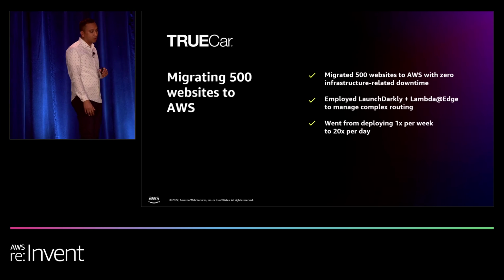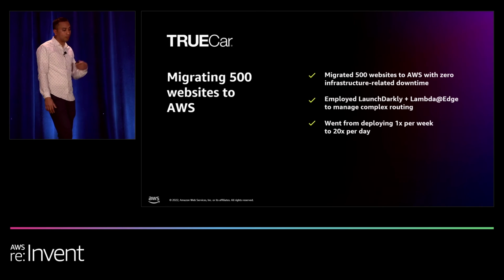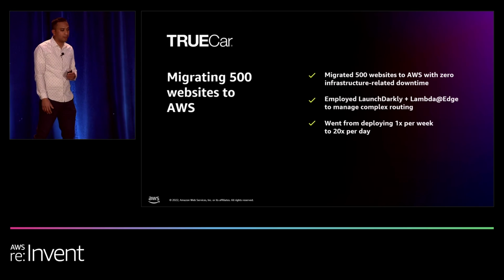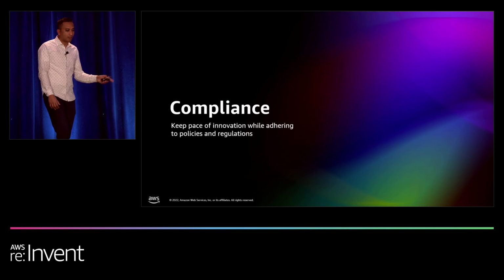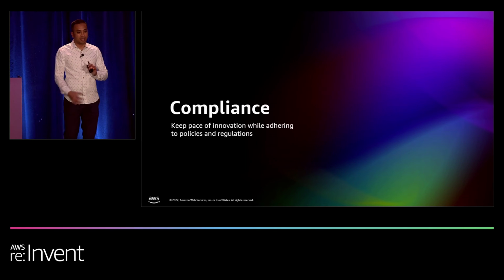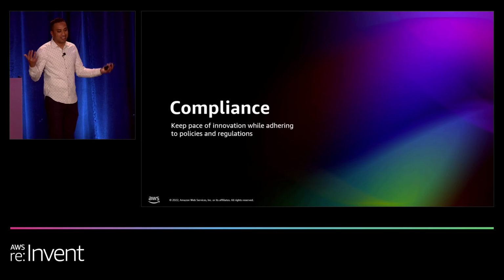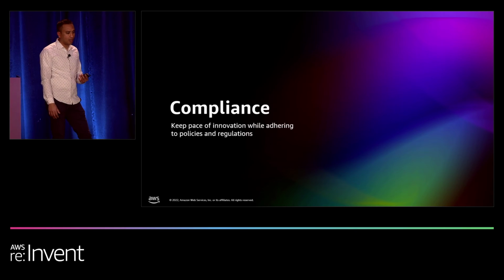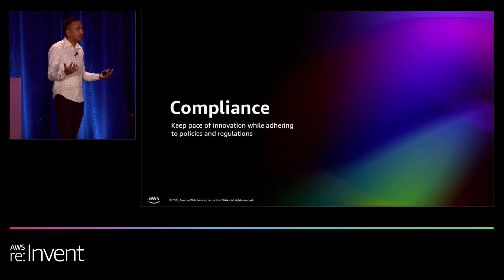They saw an incredible increase in deployment cadence, from deploying once per week to 20x per day, by using LaunchDarkly, which is pretty impactful. So I want to move on to a second story around compliance, which is probably not the most exciting topic for a lot of people, but I think compliance is something that we should all be concerned about because compliance is table stakes for a lot of companies out there.